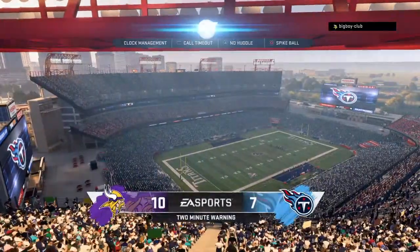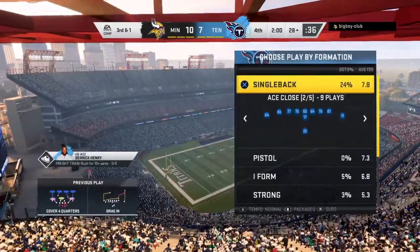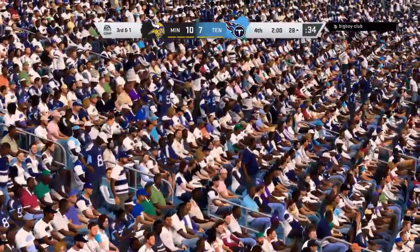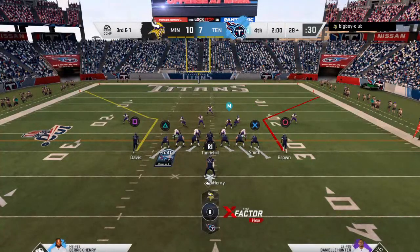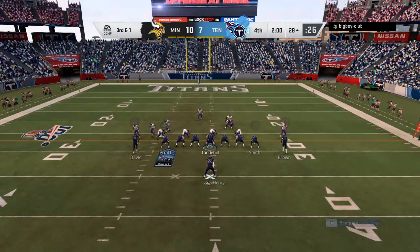Three points separating these two sides with 2 minutes left to go in the 4th. So the Titans in possession of the football here as we get you reset. They face a critical 3rd down now, needing a score here in the late going.